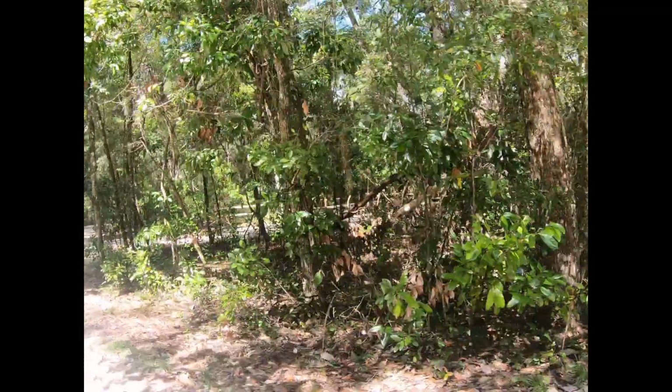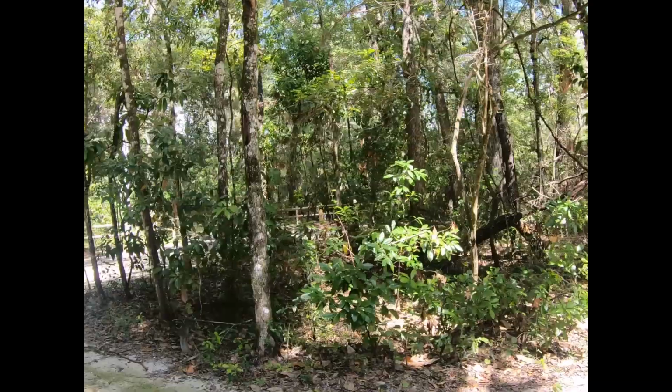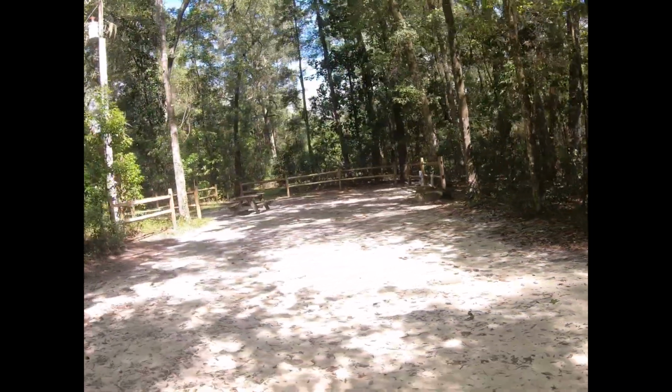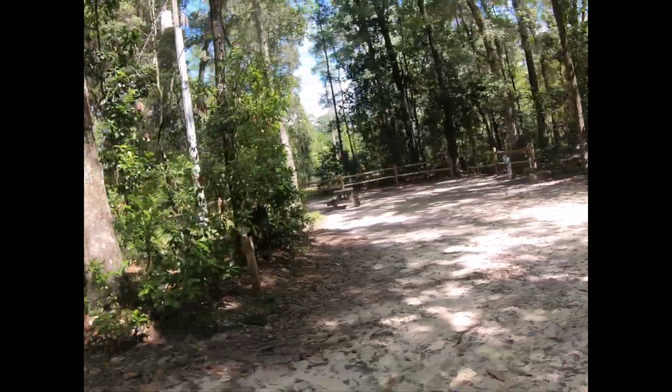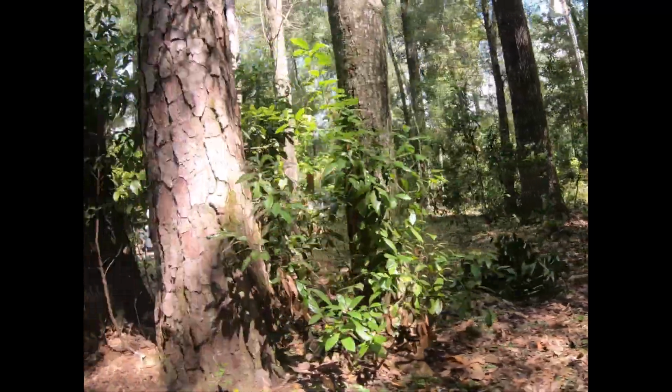Magnolia Campground here at River Rise State Park in High Springs, Florida. We're gonna just drive through and check out the sights here. Let you see for yourself.